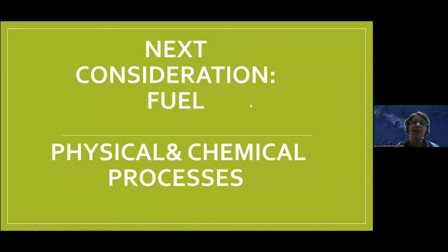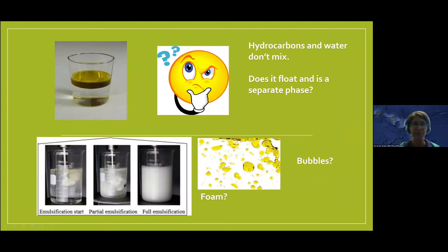As the next consideration, we're going to look at fuel, specifically the physical and chemical processes that are involved in fuel or contaminant transport. As everybody knows that has poured some oil on water, they're not supposed to mix. So if this happens, then we shouldn't get fuel in the water. You should have basically fuel that sits on top, and that should never ever get anything into the water. So the question is also at Red Hill, does this happen or does this not happen?